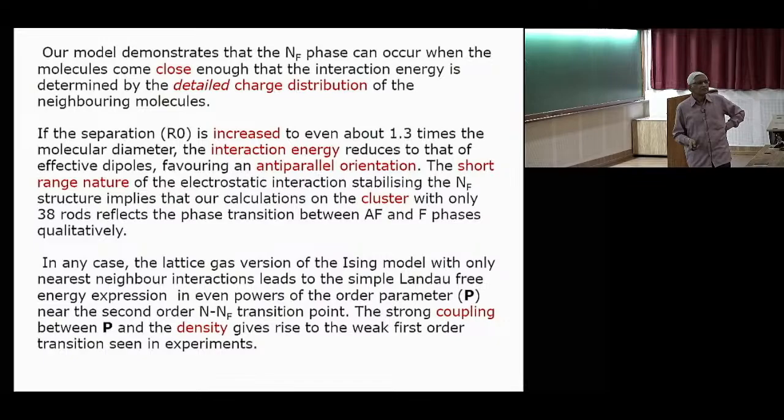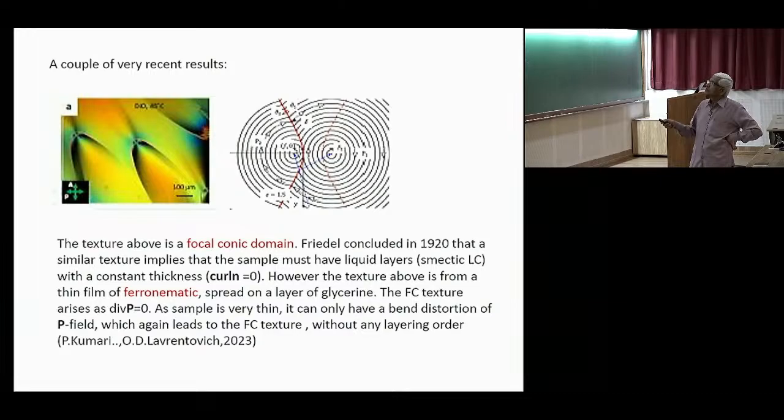So you're saying that it's as though layer bend is strongly suppressed, though there is no layering at all here? No, I know. It would be as though you had taken a smectic and said you can't bend the layers. No, there you can bend the layers because splay is allowed. Bending of layers allows splay. The polarization, you see, is these arrows like that. The arrows can only have a bend distortion. No splay distortion of P because of the charges.